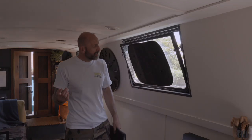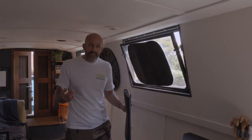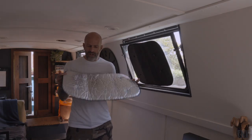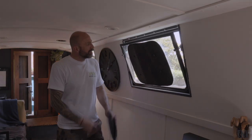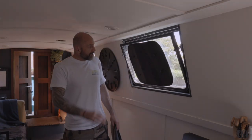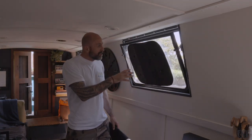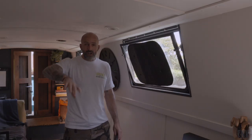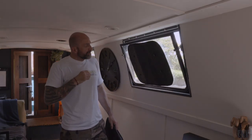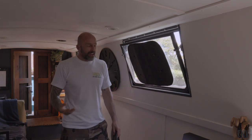Another way that I try and keep the heat at bay is through good old-fashioned reflective window shields, or whatever they're called. Now, I think they're good bits of kit. I think they make a real difference. I only tend to use these when I'm leaving the boat and I'm leaving Hoochie on his own for a little bit, and I'll show you why in a second. But as far as I'm concerned, good bits of kit.